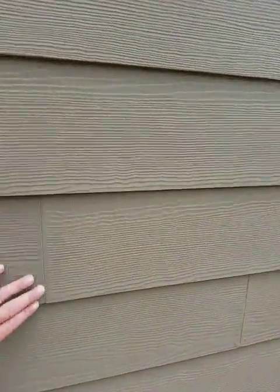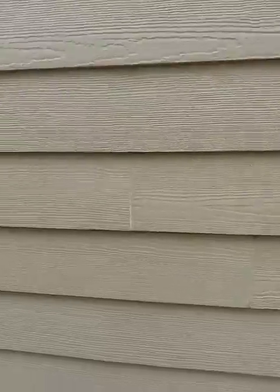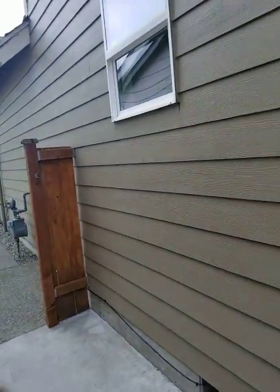This siding is called Hardie board. It's a cement-based siding. It's become very, very popular. It's been around for about 10 years. It's also kind of expensive to install. But to see a builder go around the entire house with this stuff instead of just putting it on the front is a good thing. A lot of times they'll put plywood on the sides and this stuff on the front.